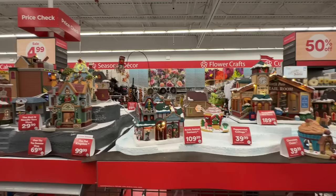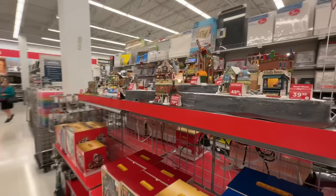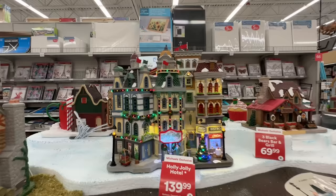If I'm picking one, Bobby showed you which one she liked. I'm probably gonna go with, let me think. Probably this one. I'm going with the muffin mill with all that movement. Or, you know what, I changed my mind. I'm going with this. I just think that looks very cool.